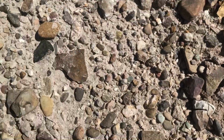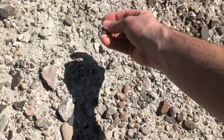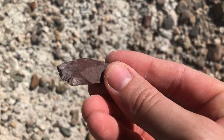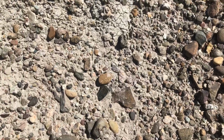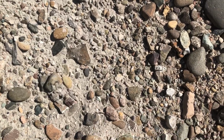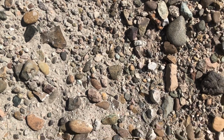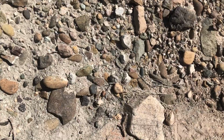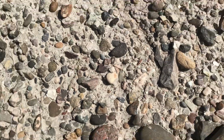Also looking, there is, just from what I see right here, that could be a piece of like chocolate opal. I'm gonna keep that as well. It's kind of an interesting piece. But there's some of that barite crystal that you find over near Opal Hill. And Opal Hill is off limits, so don't rock hound there, please. Help preserve it.